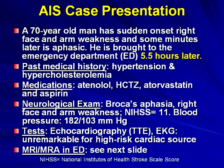And here's a case that I'll share with you, so let's take a look at it. Acute ischemic stroke patient. 70-year-old man, sudden onset right face and arm weakness, and some minutes later is aphasic. So right-sided weakness and aphasia, a typical combination in a stroke patient, brought to the emergency room 5.5 hours later.